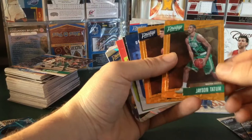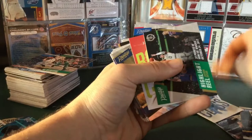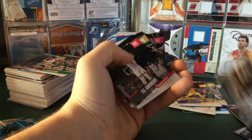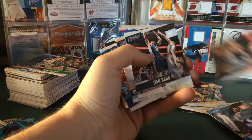Orange laser-etched Jayson Tatum. And Tony Bradley. Rookie class, Dennis Smith Jr. Highlight reel, Jayson Tatum. Rookie class, John Collins. Frank Jackson, Lonzo, Kyle Kuzma, Harry Giles, Ike Anigbogu, OG Anunoby, Guerschon Yabusele, Damyean Dotson, Zach Collins, Ivan Rabb, Donovan Mitchell, Dwayne Bacon.